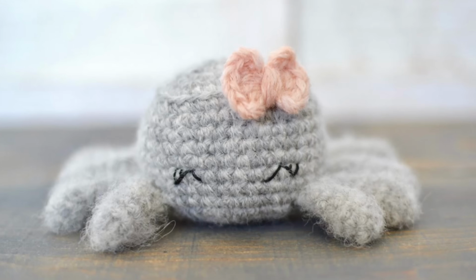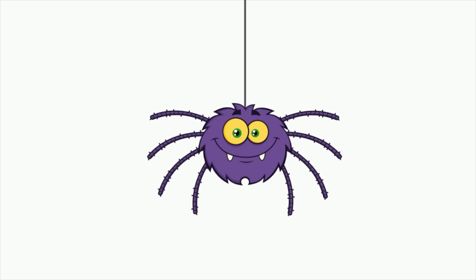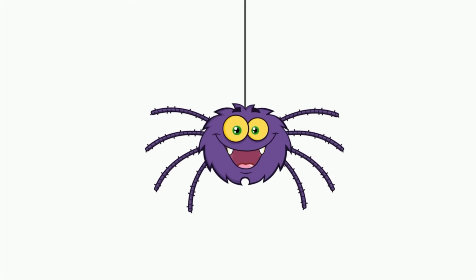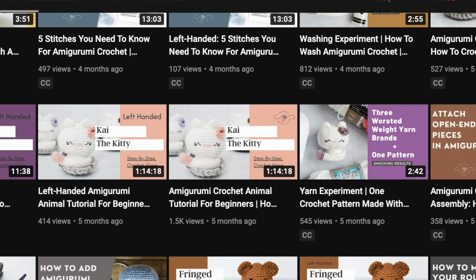And one thing that Katie said in her tutorial was that she ended up designing this because her daughter was really scared of spiders. So she decided to make this little crocheted spider for her daughter to help her get over her fear, and it worked. But make sure to check out all of Katie's beautiful designs.